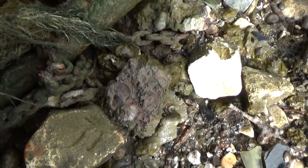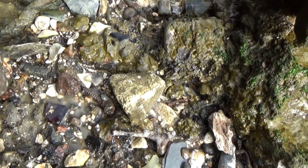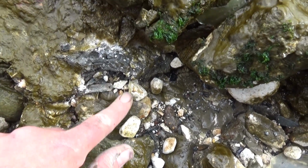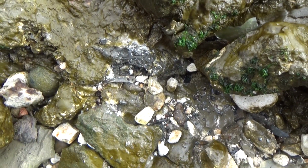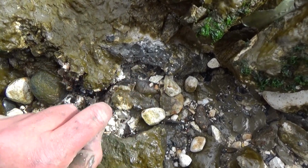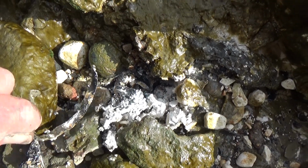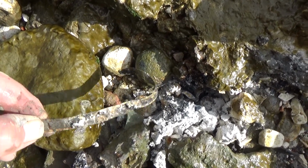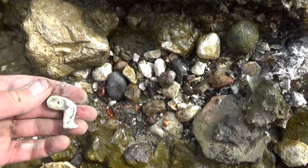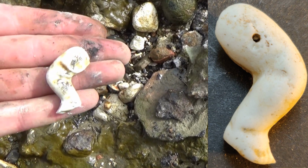Let's have a closer look around this area, see if there's anything else. And what's this poking out here? Is that anything, I wonder? Let's have a look. I don't know. Maybe I'll clean it up and take a little look. Ooh, look, little bonanza time here. Tiny little leg, little doll's leg. Cute.